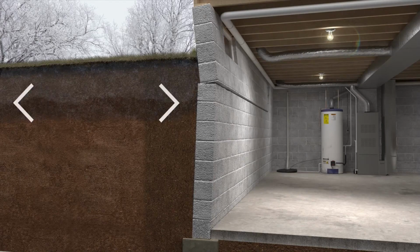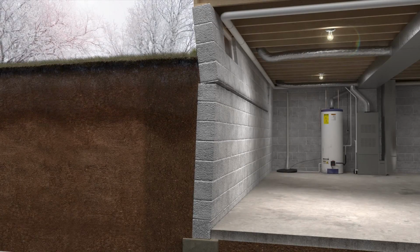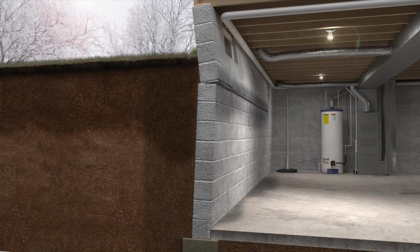What are we looking at here? The pressure of that inward movement of the wall shifting, especially on a block foundation. Poured foundations will tip in, and of course, you could have some seepage as well.